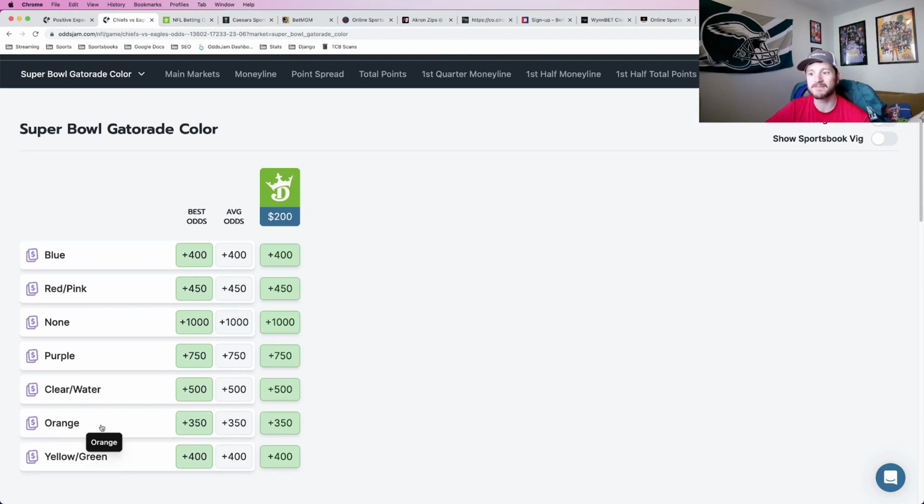The betting favorite right now is orange. Orange is being offered at plus 350, which means basically for every $1 bet, you will make $3.50. So if you bet $10, you would profit $35. If you bet $100, you would profit $350. That's how the odds work in this case.